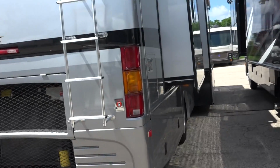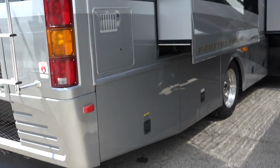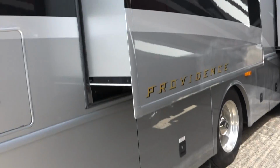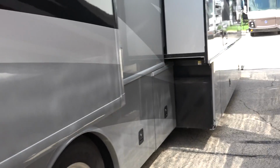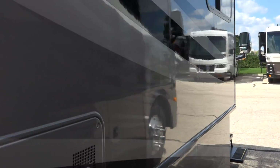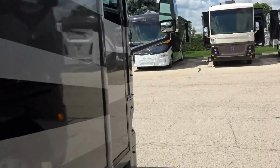So every now and then we get a really nice one, a diamond in the rough. And so the other guys saw me with my camera. They're like, where are you going, McKeever? I said, oh, I got a guy that might want to buy this Provedance. And they're like, you dog, you.